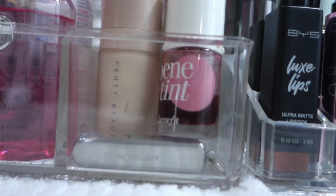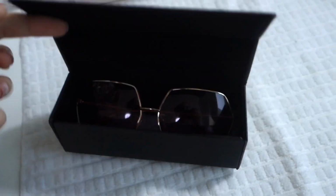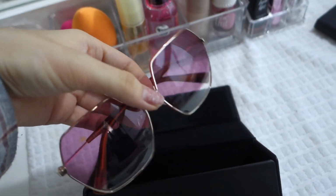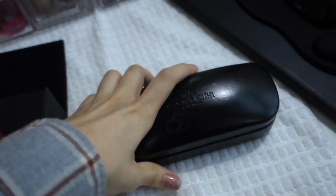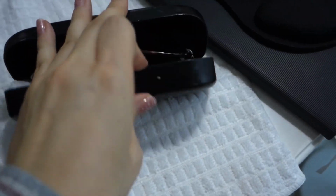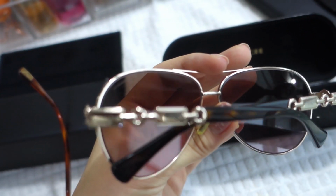I'm just gonna put you down for 1 second. Then, these are my favorites. These ones I wore in Paris. They're by Furla. And then, this one was kind of my first big girl buy. Oh, this is hard with one hand. This one. They're by Coach, and they have this gorgeous detail.